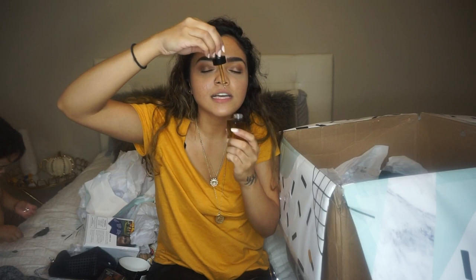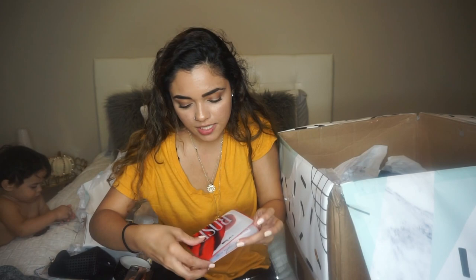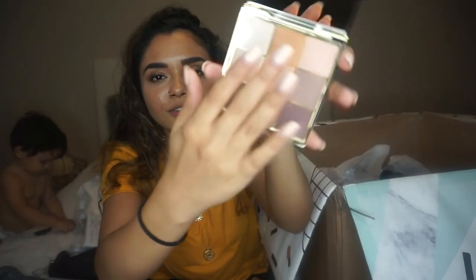That smells amazing. There's another pouch in here, and this also has things inside. There's a sheet mask in here. This is the rose flower sheet mask. The Tarte Make Magic Happen. What is this? I'm not sure what this is. Let's open it. Look at those shades. It's an eyeshadow palette. I feel like the ring light is reflecting on it and you guys can't even see.